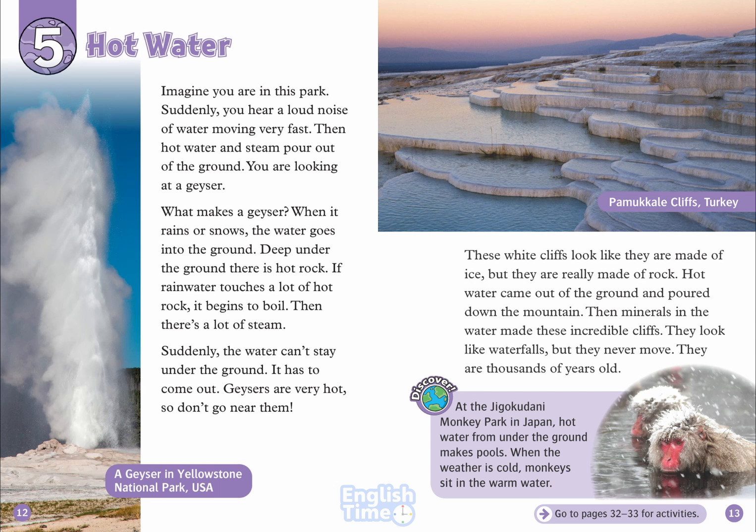Imagine you are in this park. Suddenly, you hear a loud noise of water moving very fast. Then hot water and steam pour out of the ground. You are looking at a geyser.